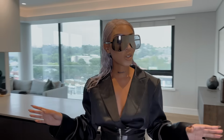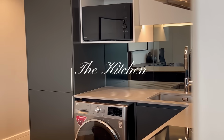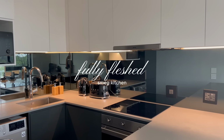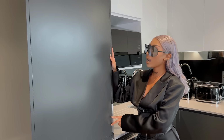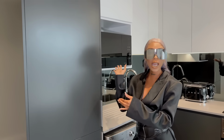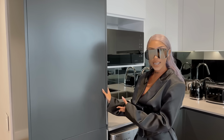So the first room you see as soon as you walk in is the kitchen, which I spend a lot of time in because I cook a lot in this home. So we have a fully Smeg kitchen. Okay, so we have an integrated Smeg fridge, which I absolutely love just because it's so seamless. It just blends in with the kitchen cabinets. You don't even know this is a fridge as soon as you walk in. But yeah, it's actually a fridge.